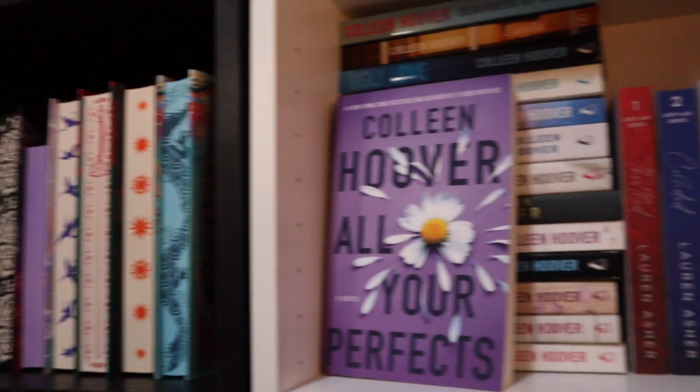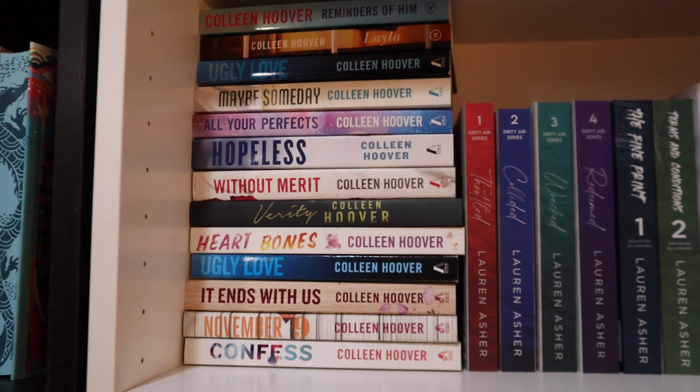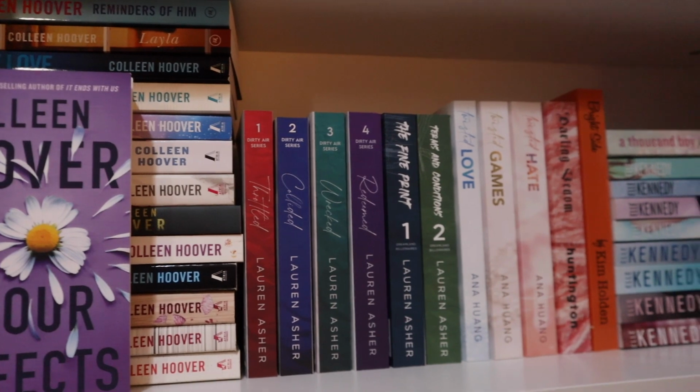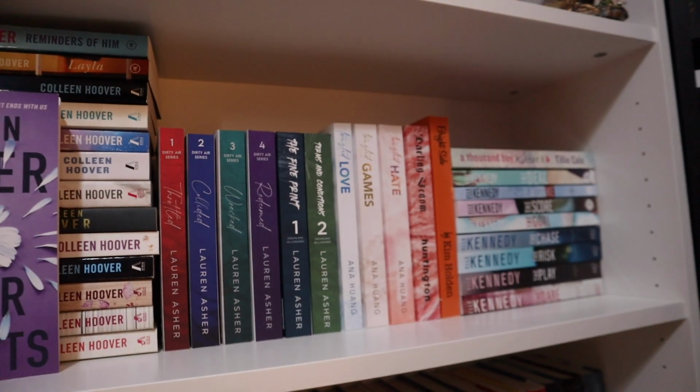And then coming over here, I have all my Colleen Hoover. So I have read most of these. The ones I haven't read are Hopeless, Without Merit and Layla. I've read everything else. Oh yeah, I've pretty much read all the books on the shelf, so that's cool.